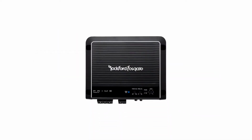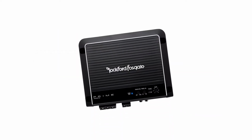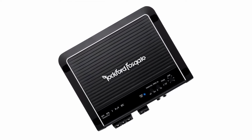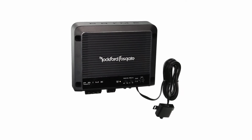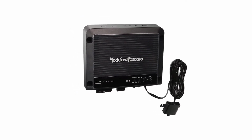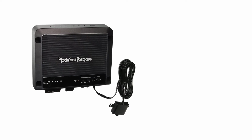There's hardly any clipping or distortion with this car amp. It also has an impressive cast aluminum heat sink. Amplifiers produce a lot of heat, but this amplifier rarely runs hot due to thermal sensing technology. It's the perfect amplifier for endurance.